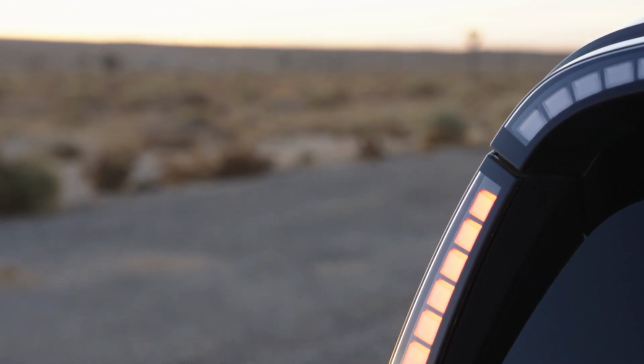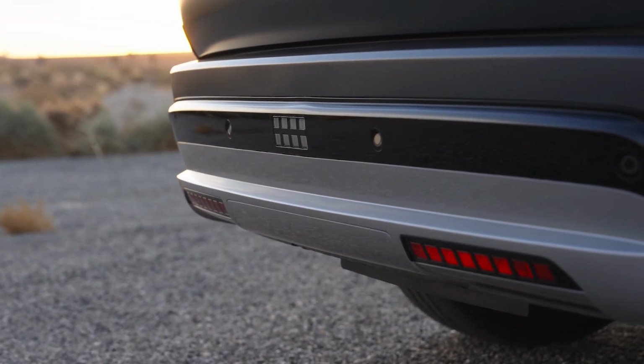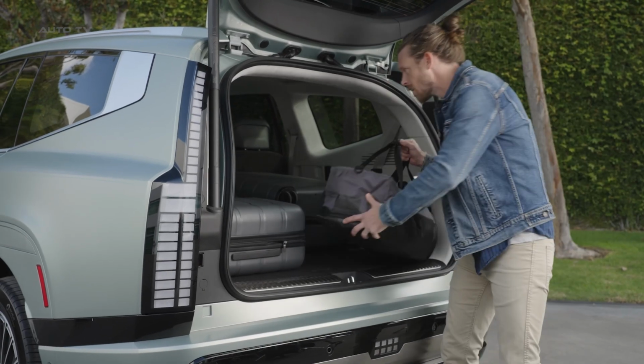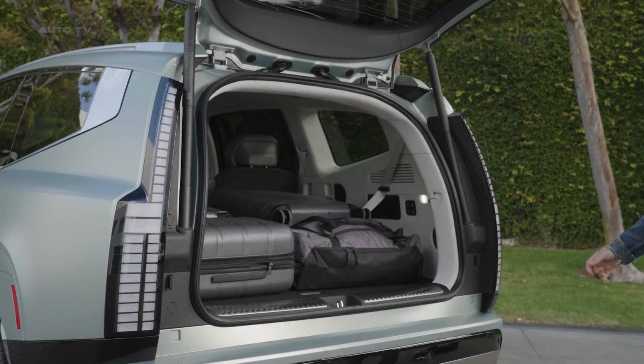The 2025 Hyundai IONIQ 9 represents a compelling blend of practicality, technology, and efficient performance. While it may carry a premium price tag, it delivers premium features and capabilities to match. This could be the electric family SUV we've been waiting for.